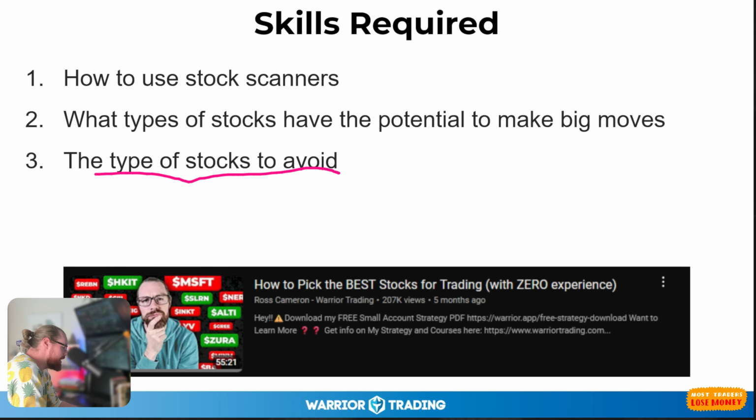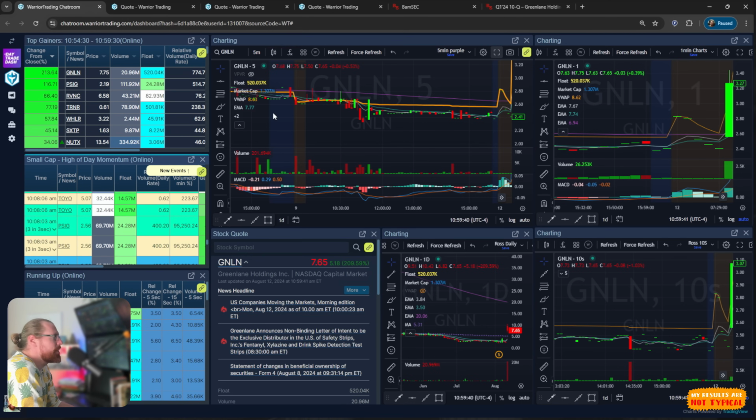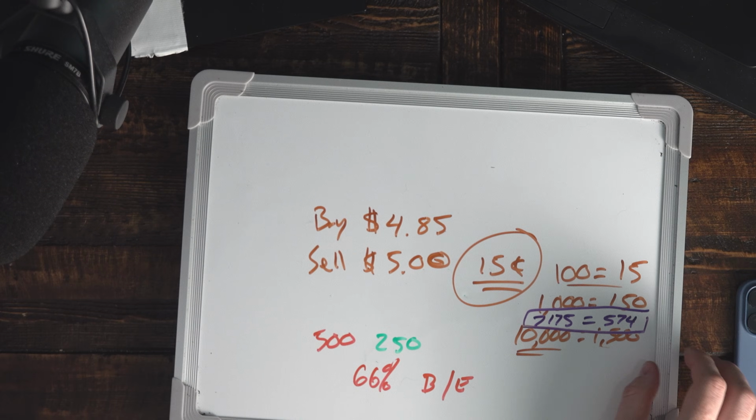So when this first hits my scanner, I'm looking at GNLN and I'm thinking, does this meet my criteria? So I'm looking at the percentage change. I'm looking at the symbol. Do I recognize it? I don't recognize it. I'm looking at the price. The price is fine. And by fine, I mean it fits within my criteria.